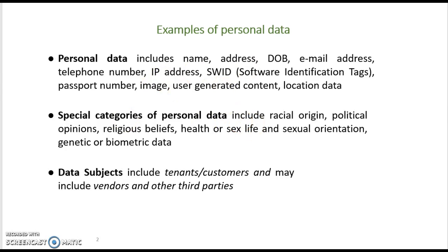So it's your date of birth, it's email addresses, as I've said, it's general user data that's generally collected as a landlord. If you think about how you do referencing, you might be getting bank statements, you might be getting address details, you might be getting job salary details. You've got their name, you've got everything. It's serious stuff. If that stuff goes missing, it's serious.